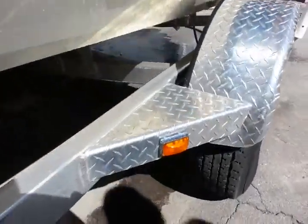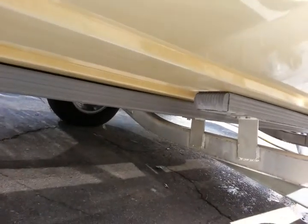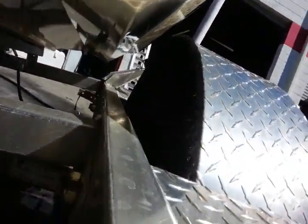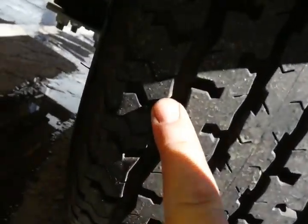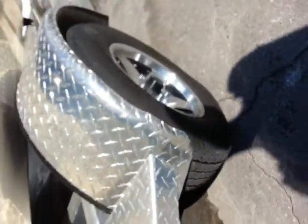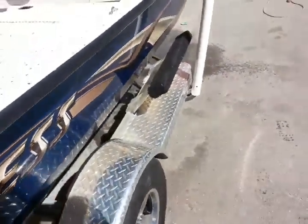He really wants me to point everything out with this trailer. The trailer's super nice. See the rubber? Carpet bags. You can see how the tires still have nipples on them, on the tops right here. The tires are all like brand new. The trailer is impressive.